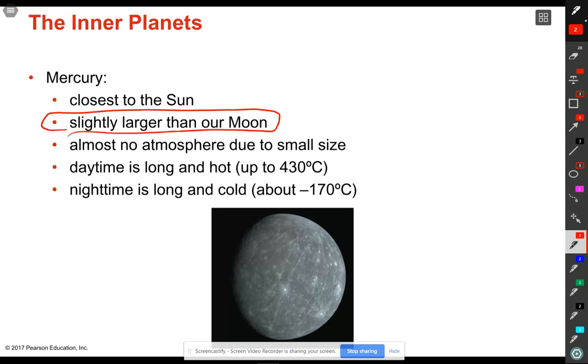We talked about almost no atmosphere, no permanent atmosphere. It does have some ice. How do you have ice? Well, if you have regions that are in craters, then you can have permanent shade and thus permanently cold, and it can be frozen as ice.